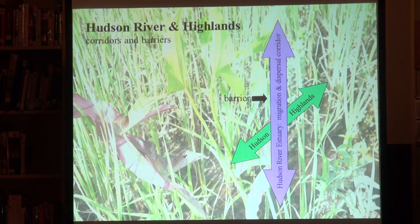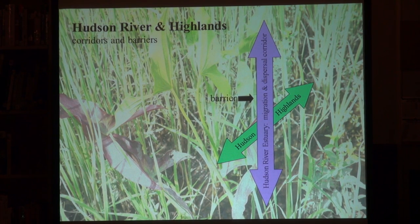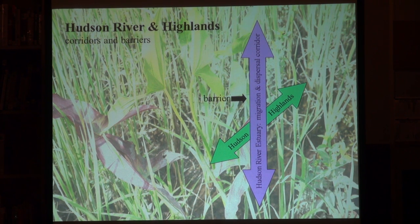Now I just want to show you a few diagrams to explain how the geography of the estuary affects the kinds of animals and plants that are present, and how the estuary is structured in terms of the seawater coming in and out, and also what the topography of the marsh, the high and low spots in the marsh, have to do with the kinds of plants and animals that live there. This is the large scale. This is very diagrammatic. So here's the Hudson River estuary.